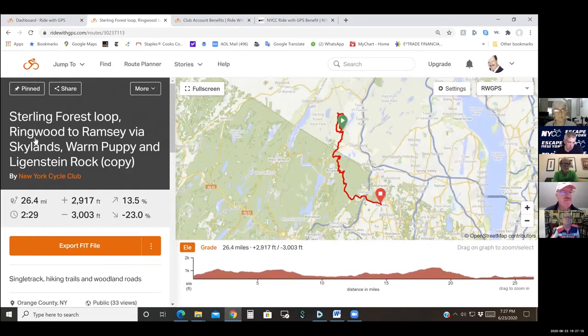Sterling Forest Loop, Ringwood to Ramsey via Skylands, Warm Puppy, Lichtenstein Rock. I'm sorry if I butchered that last name. Notice here on the left, there's export fit file. The fit file is best for all new model Garmins. However, your GPS may require one of the other file formats for navigation.